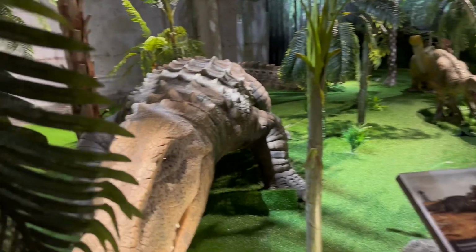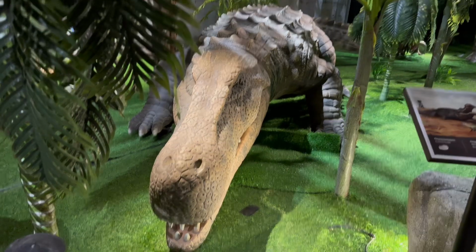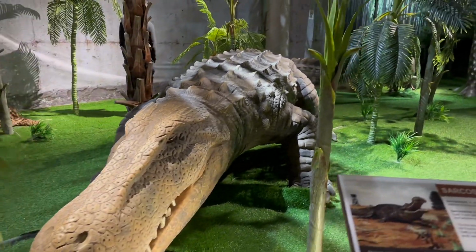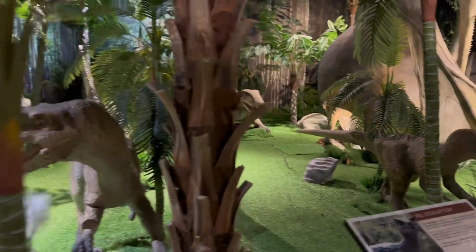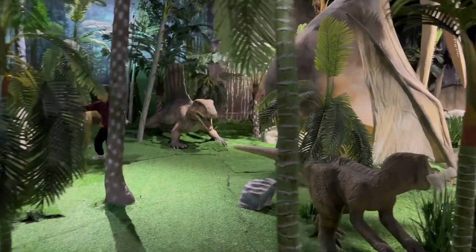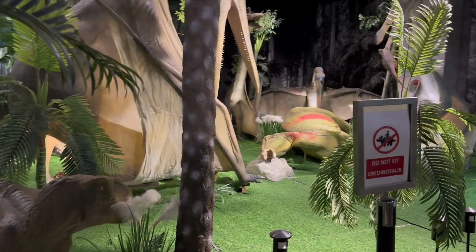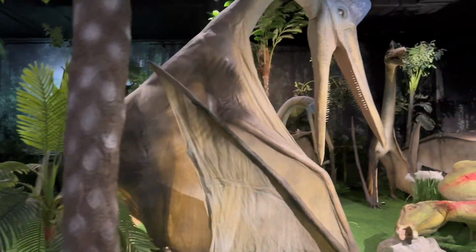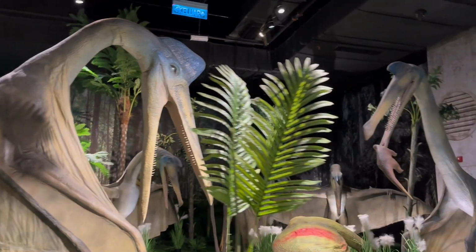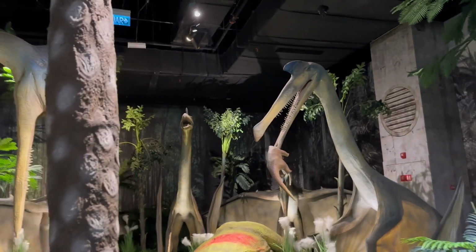Now that's a Velociraptor, and this is, I don't know, dinosaurs. I found it in my book. And now that big winged dinosaur is Quetzalcoatlus. It's a meat eater and also a fish eater.